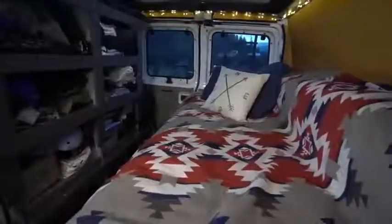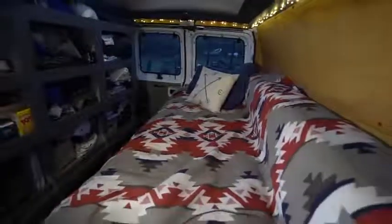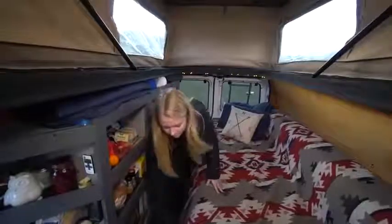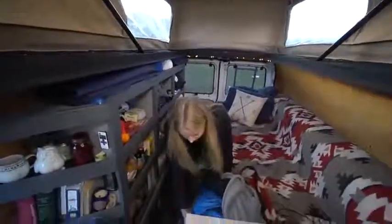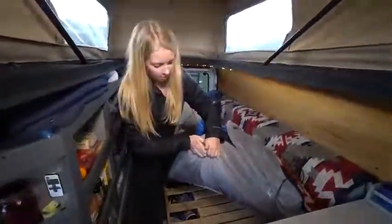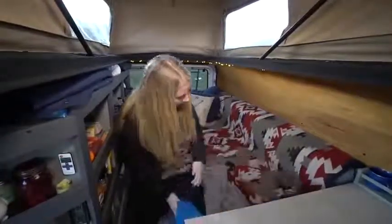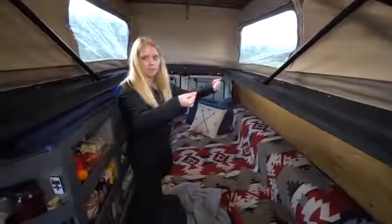So this is our bed. It is in couch mode right now. So this does fold out and lock into this channel right here. And we built the frame ourselves. So the frame is just wood frame. And underneath is storage. So when we slide this all the way and we bring this piece of mattress up, we can lift up the storage unit.